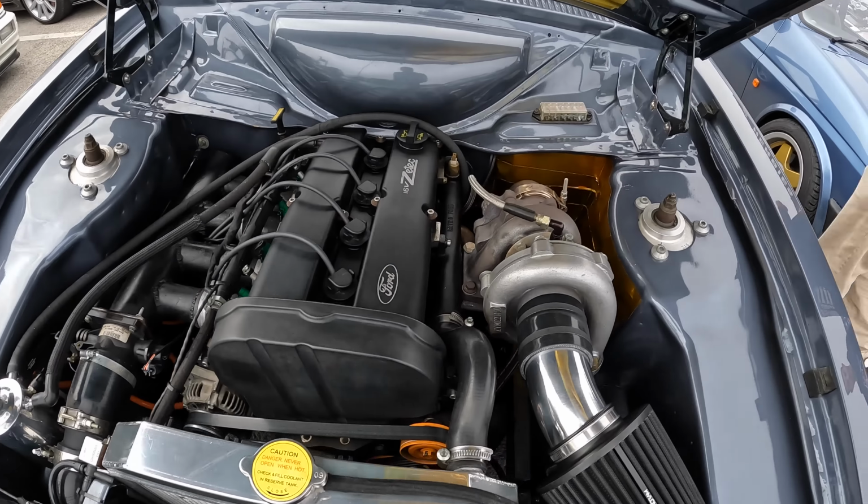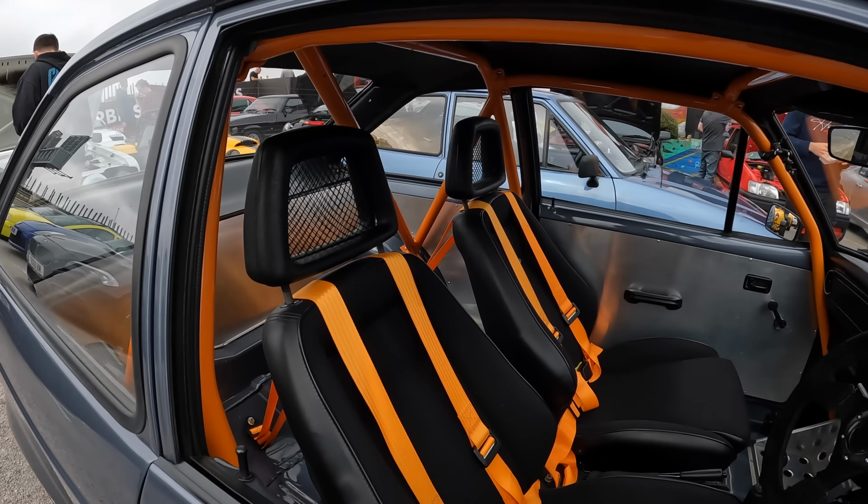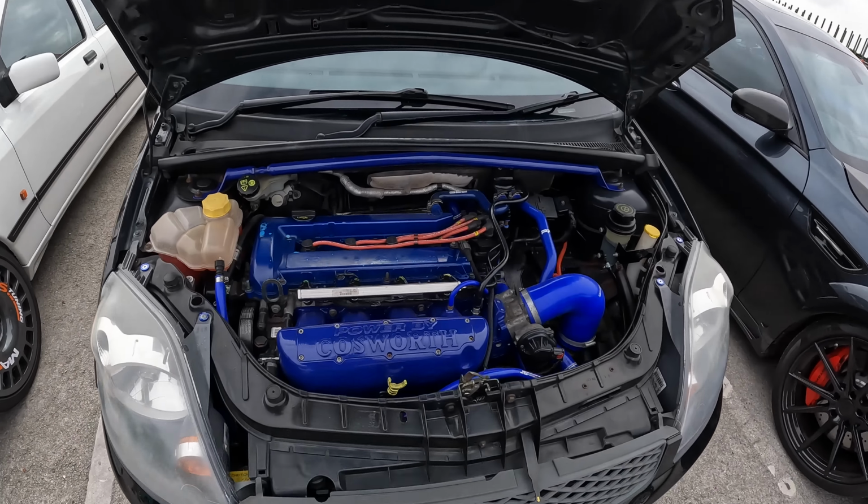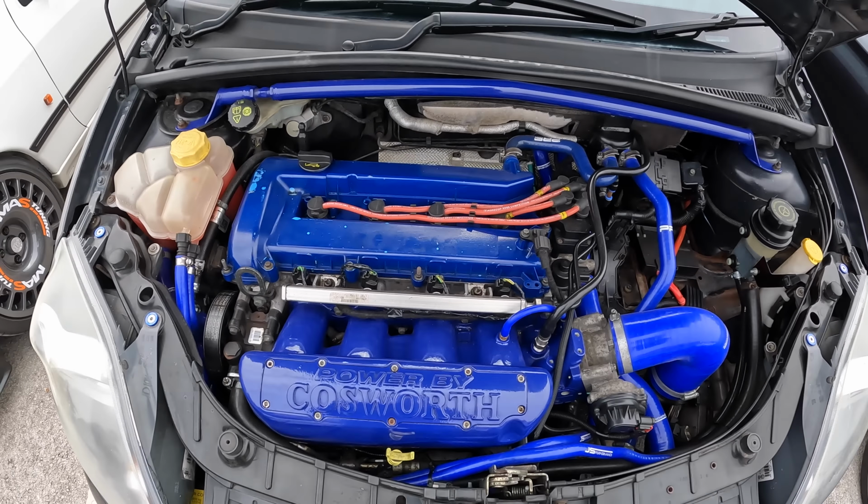Really clean as well. Got his lovely original Recaros in there with the harnesses. That cage is nice and tight. That's cool. Ady's car looking nice and fresh. Really fresh, actually. He got his spoiler on there now as well.